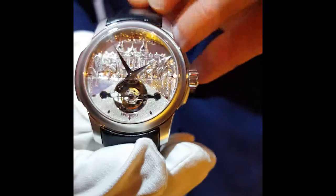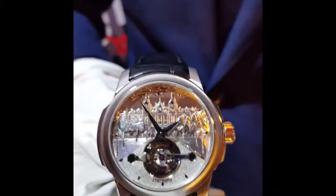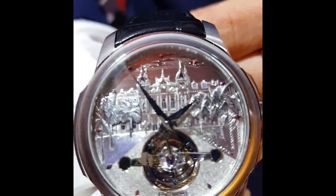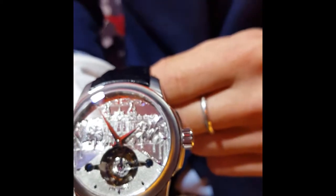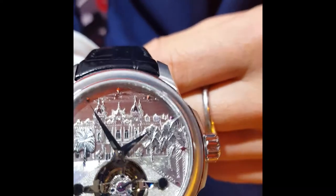Yeah, and of course the movement, that's our specialty. The movement is a tourbillon. We have a patent on the tourbillon cage, and it is held by a sapphire bridge. Oh, that is cool. I see that. You can see the sapphires in there. That is really cool. So, a perfect combination of sapphires and rubies then. I love it. Wow, that is gorgeous.